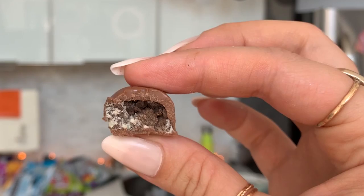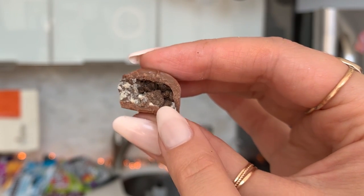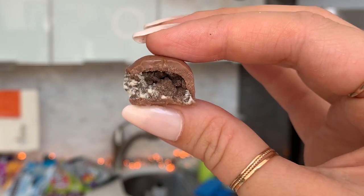Ooh, wait. So there's actually this little crevice in here of more chocolatiness. That's just straight up Oreo crumbs in there. Hello. This is great. It's crunchy. It's chocolatey, it's creamy, it just has all those little flavors that you want in it.